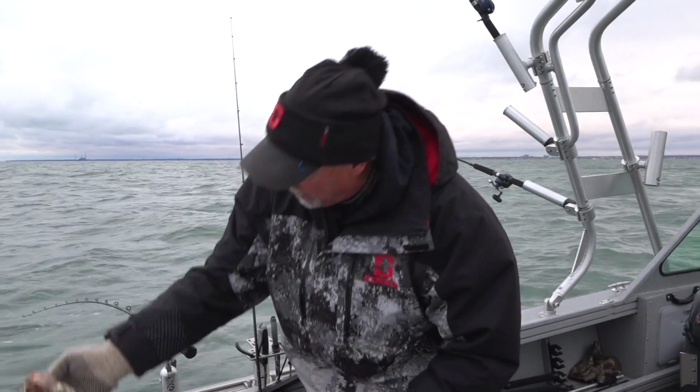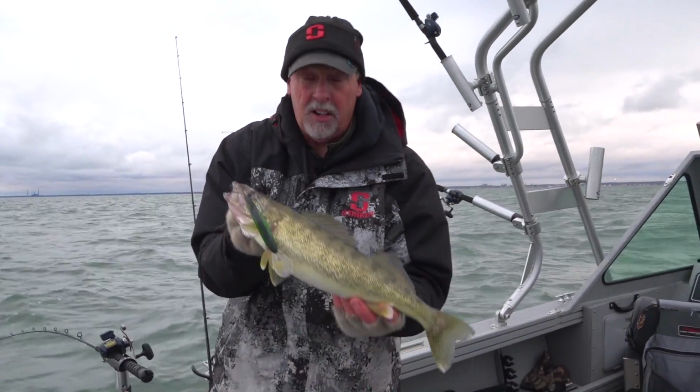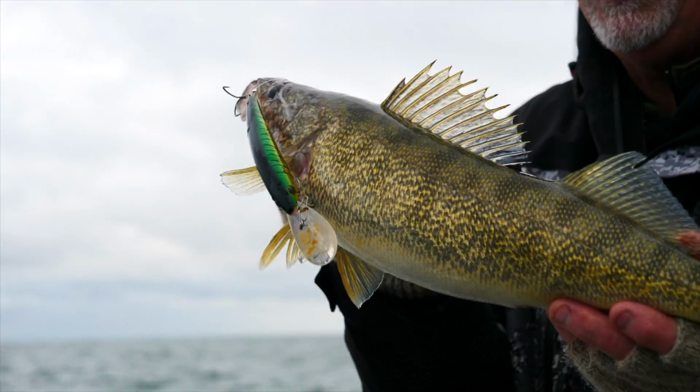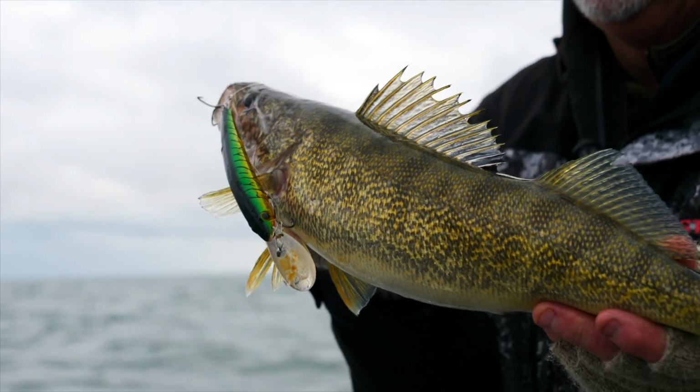Good job. Thank you. Good work, Dad. All right, we'll get him out of the net here and show him off. There's the walleye, and there's what is known as the Precise Walleye Crank, PWC for short. Getting it done today on Lake Erie.